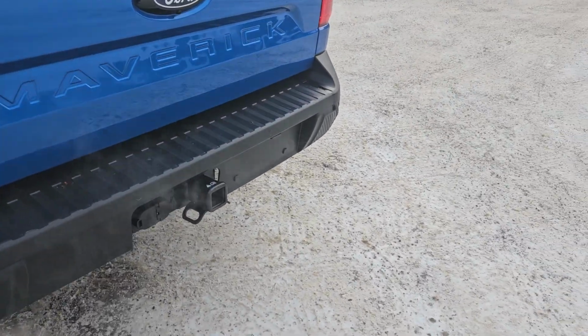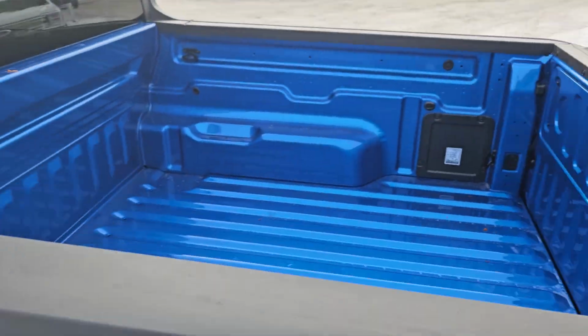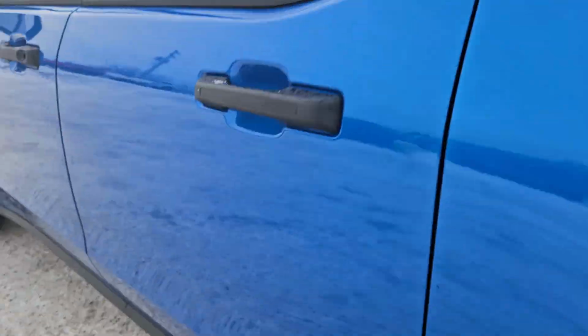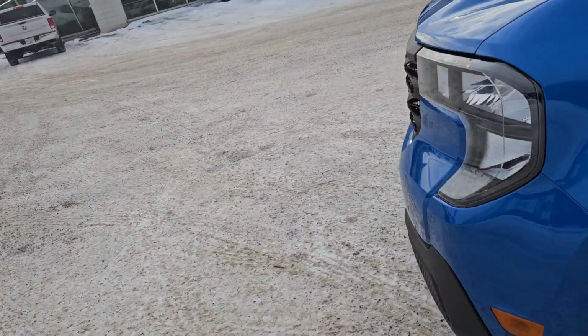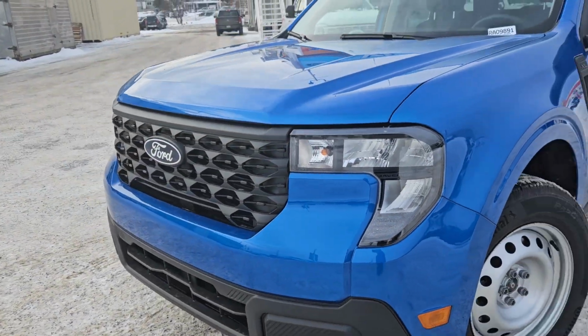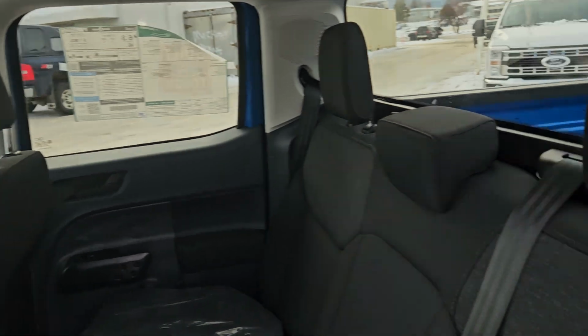Taking a look at the back here, we've got that tow hitch, rear park sensing, and backup camera. We have a nice small-looking bed. When looking at the front here, we have blind spot detection, and moving to the front, we have that nice Ford Maverick grille.